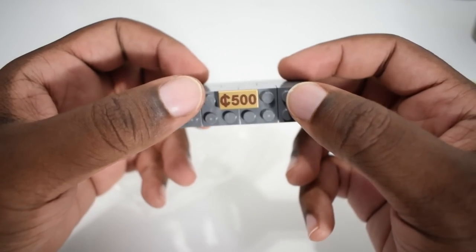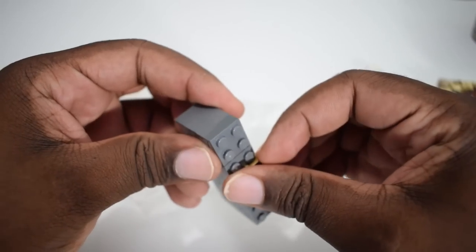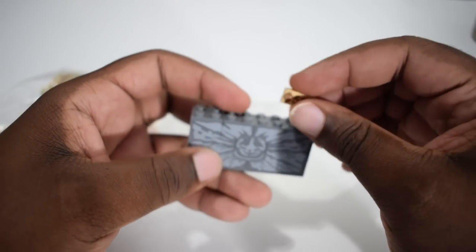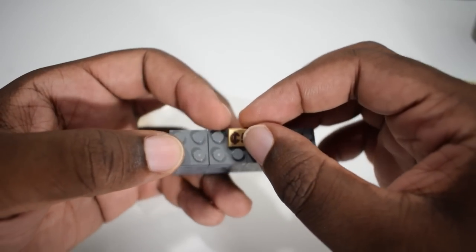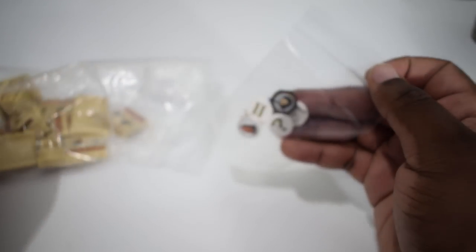And then up top, I have the 500 cents price tag. So you can have your boy Watto showing this off above the hyperdrive, the one that only he, of course, is gonna have for sale in Mos Espa.